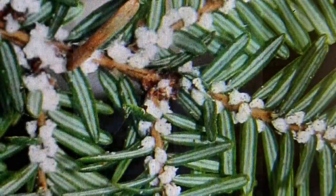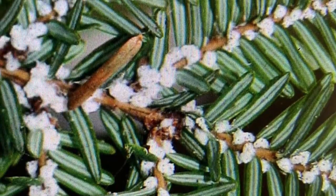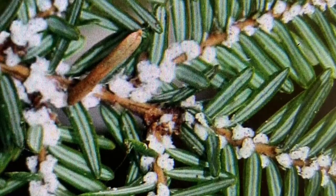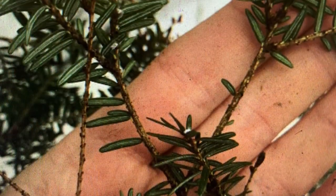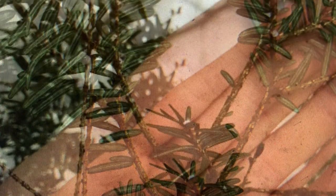There are 5 great hemlock stands in the Hike Preserve. All are now threatened by the hemlock woolly adelgid. If we want to keep these great forests, we have to protect them.